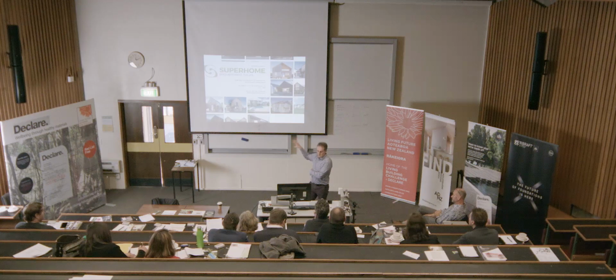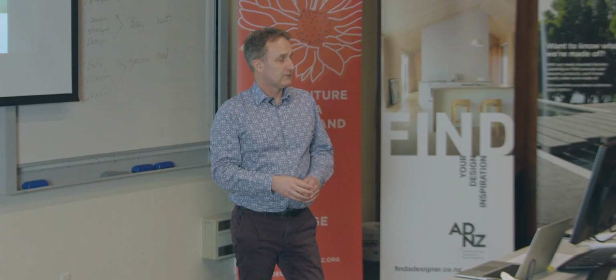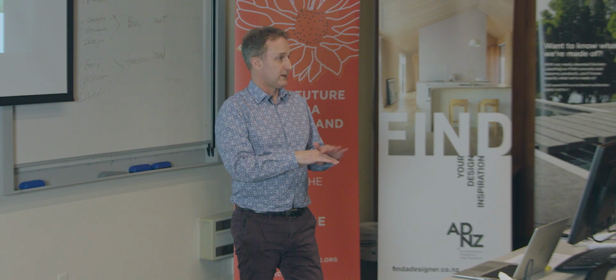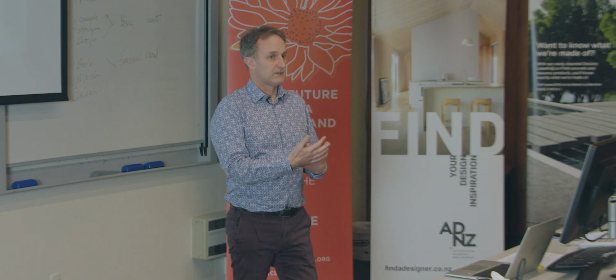I think it's a really good point, because this tour showed that there are lots of different ways of doing things, and they're all good. There's not one way of doing it, and different people like different things and have different priorities. There's a passive house here, at the bottom of the screen, and it's beautiful. It's on the hill, it's got a million-dollar view, and it's got lovely big windows.